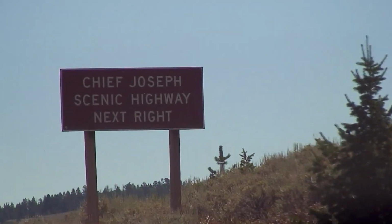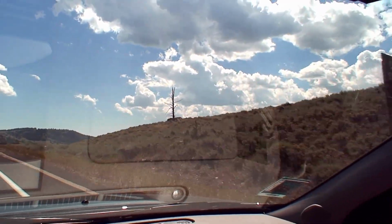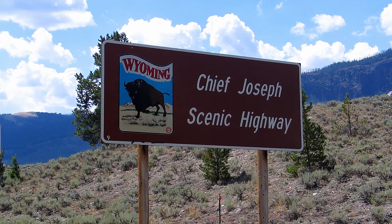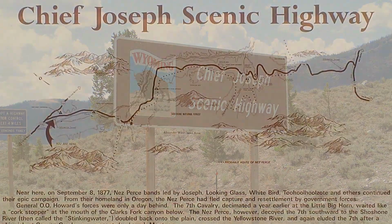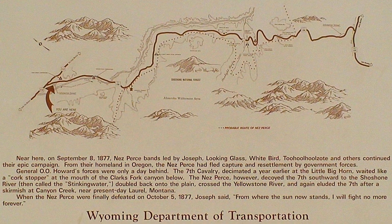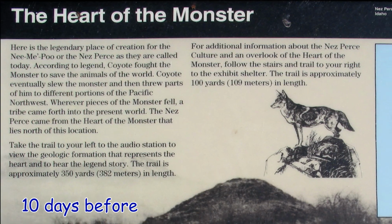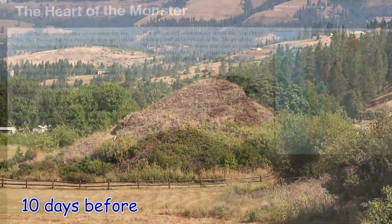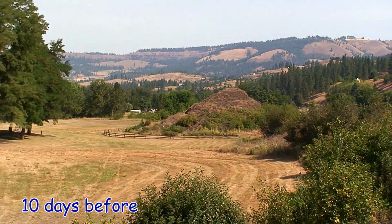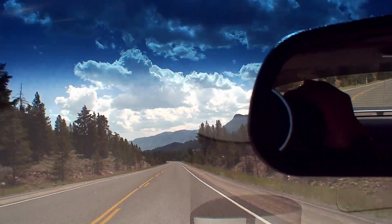In 2006, because of our experience with the Beartooth Highway, we drove the Chief Joseph Scenic Highway. Unfortunately, as I rewatched all the video, I had assaulted Joe with Nez Perce versus the Army stories, and how Lewis and Clark didn't make it to within 70 miles of this place. I had also visited the Heart of the Monster a week and a half ago, where the Nez Perce were created. This is where the Nez Perce came from. The historic significance of the way we're going.